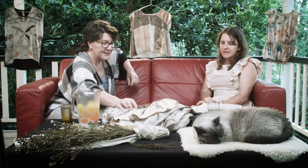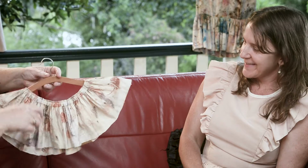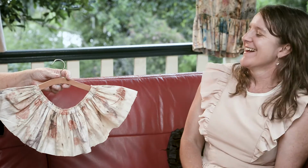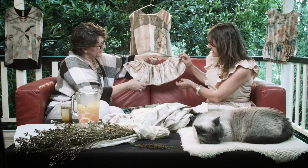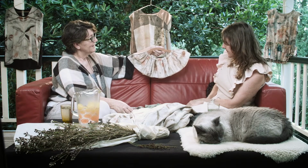I love this one. So this is, tell me about it because it's just exquisite. Yeah, I call that the frilly neck lizard collar. Yes, and it's got the most incredible pleating on it. Yeah, I do that on the sewing machine. I love pleats. I just love the way it sits.